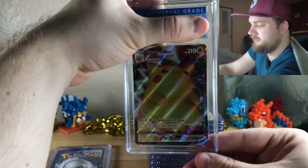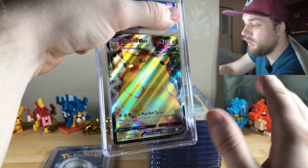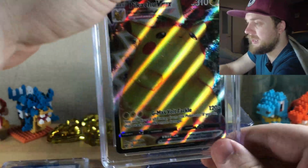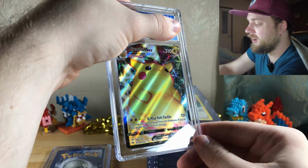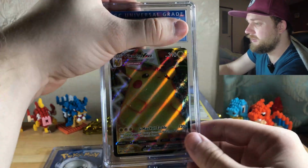Chunky Chew! Love this card. This one I know is off left to right on the centering. I know it is, so that's fine. I wanted it slabbed because it's a big Pikachu, and it's the only one I had at the time. I just wanted it in a case. So I don't expect much from this. I expect it probably to be a 9, to be honest with you. But let's have a look.